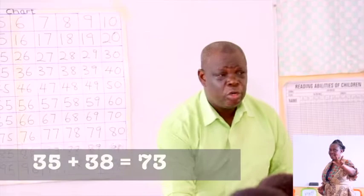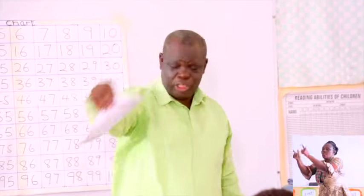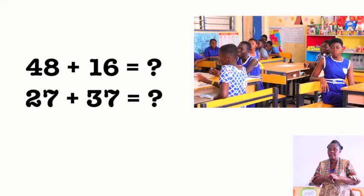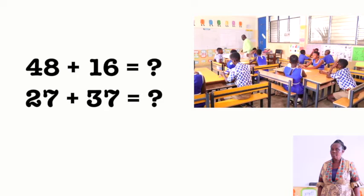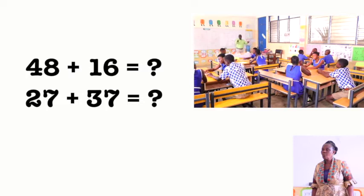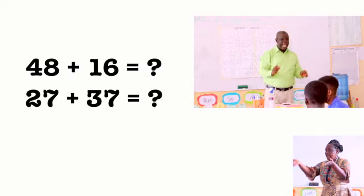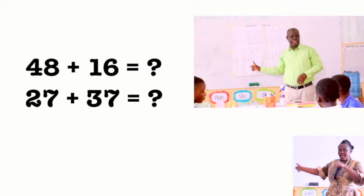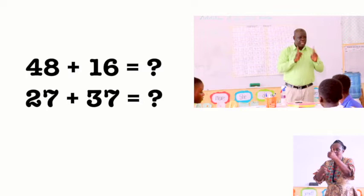73. Okay, so now in our groups, we have our charts. I'm going to give every group a task to do. So this is your task. Let's open our task. Have you opened it now? Yes. Okay, so we are going to use the number charts in our group and see what will be the answer to the task given to you. Then you are coming to demonstrate that over here for the whole class to see how you solved your task. Let's go. Over to you in your groups.